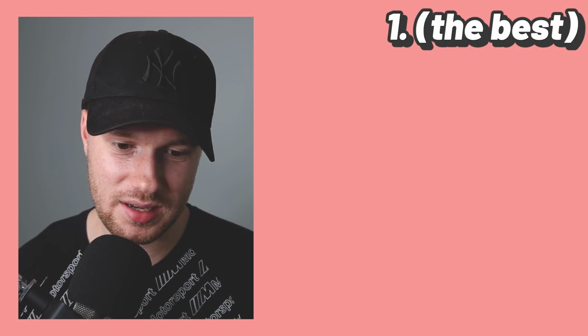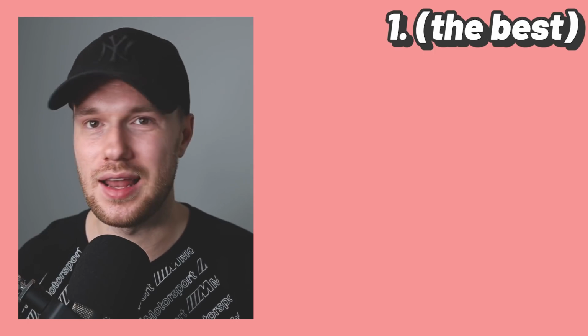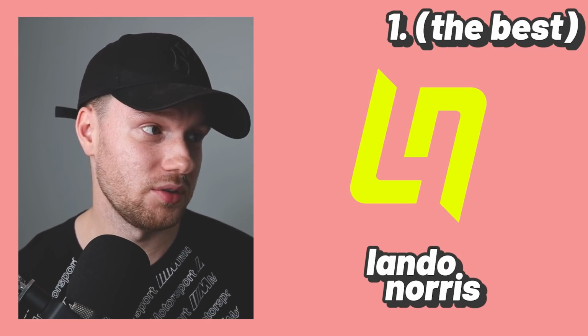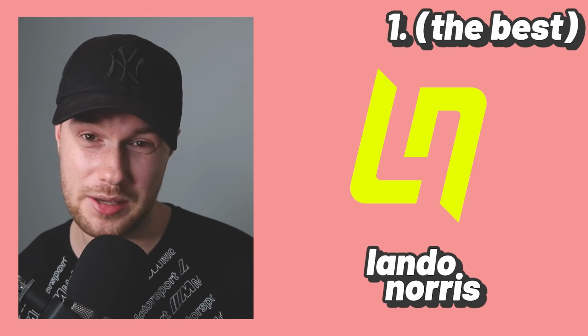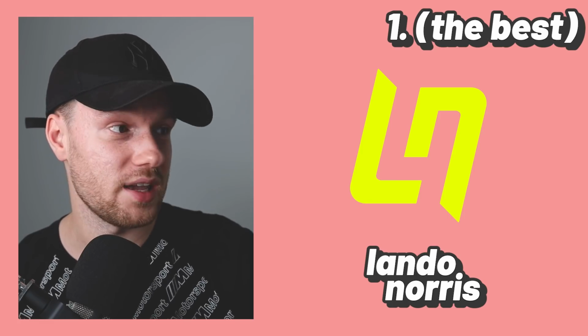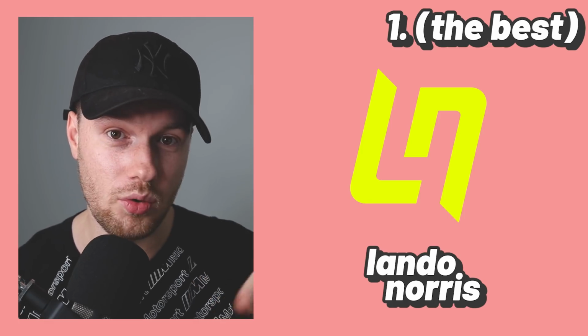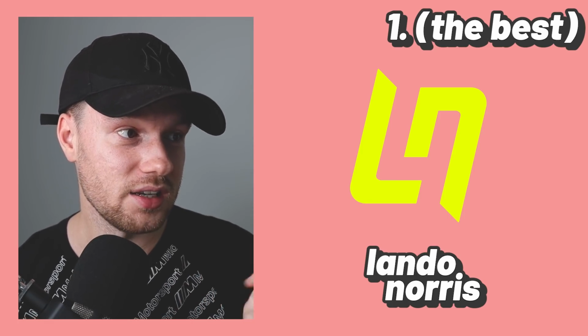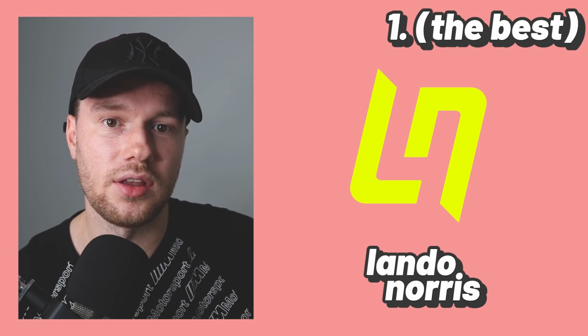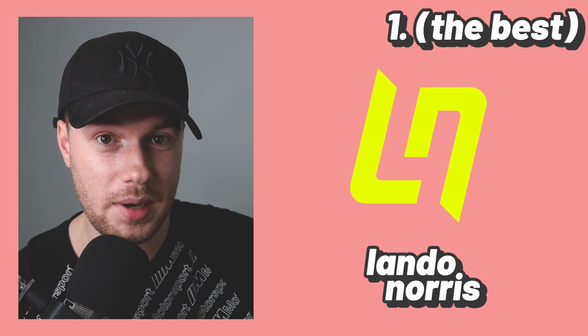And then number 1, no surprises here. And I've not put him number 1 because it's Lando. I put him number 1 because it is the best logo. It is perfectly balanced. Very, very, very legible. Great use of negative space to give the 4 with the L and the N. It's a perfect icon. It's a beautiful bit of graphic design. Lando, you've outdone yourself there, mate.